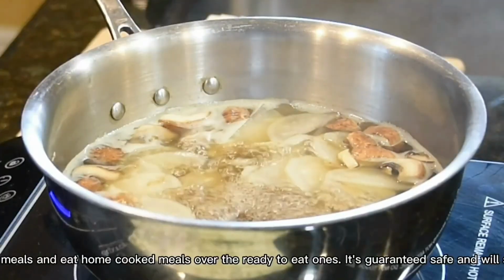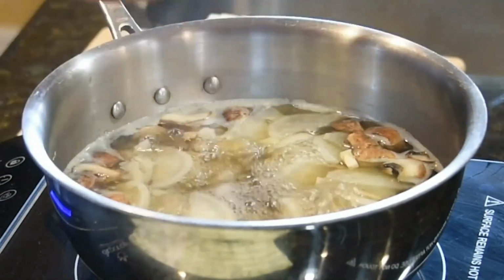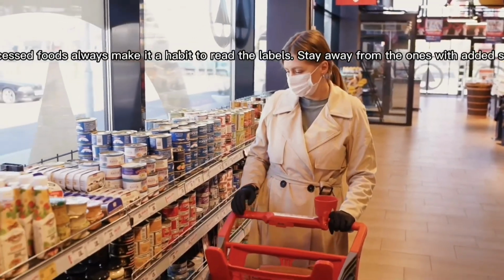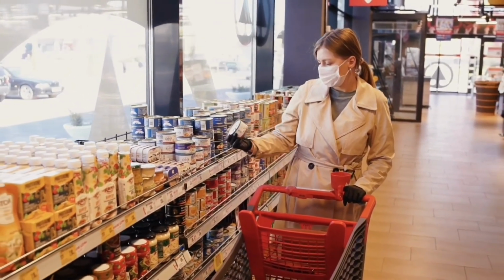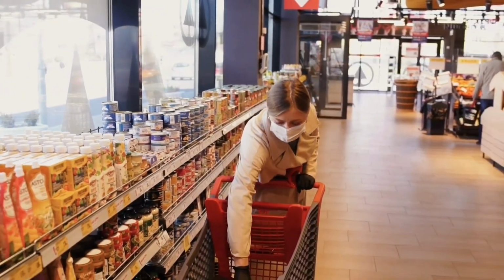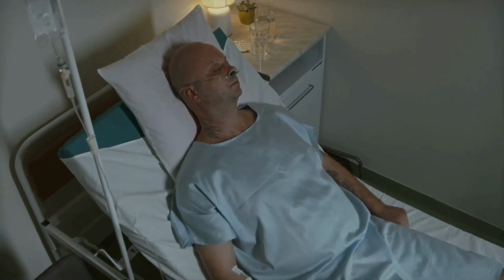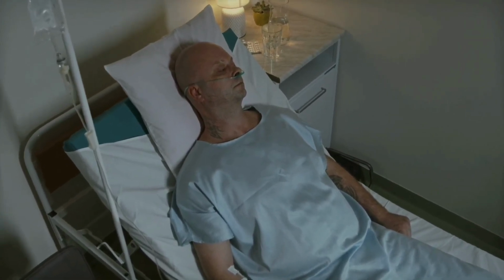It is also healthier to cook your meals and eat home-cooked meals over the ready-to-eat ones. It's guaranteed safe and will save you money in the long run. And lastly, when you're looking for minimally processed foods, always make it a habit to read the labels. Stay away from the ones with added sugars, preservatives, artificial colorings, and flavorings. An ounce of prevention is worth a pound of cure. Prevention is not only the cheapest course, but the most effective of all strategies to ward off cancer.